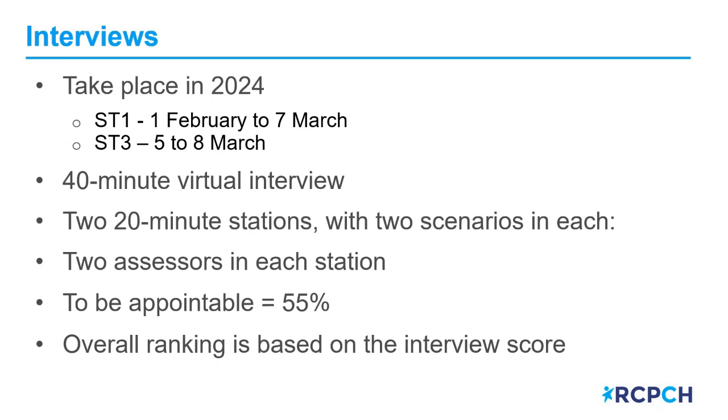Roughly 650 ST1 interviews will take place between February and March, and probably around 300 ST3 interviews.